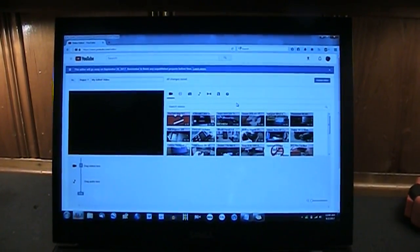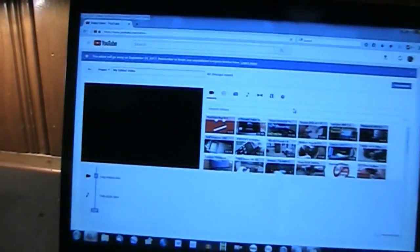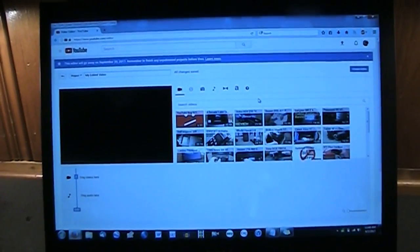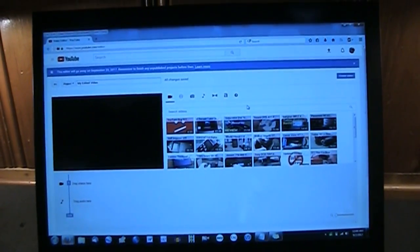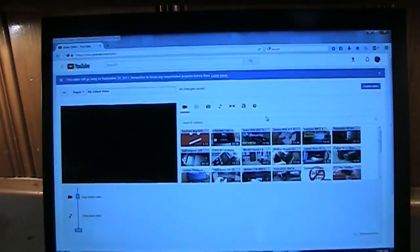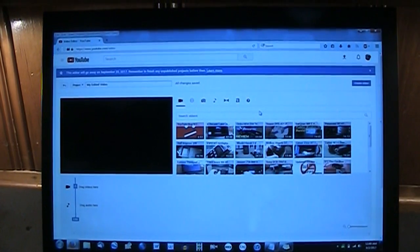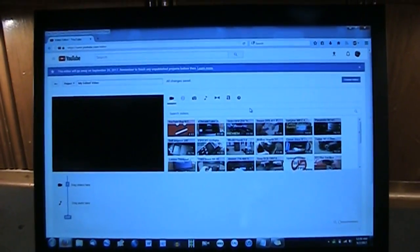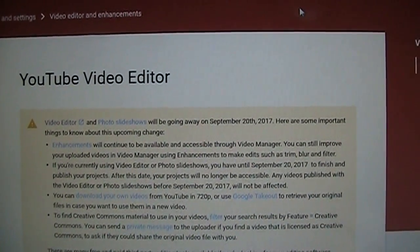Those users of YouTube that have made ample use of the free YouTube Video Editor to compile separate clips together to form one continuous and contiguous video file for public viewing and exhibition on YouTube will be left in the lurch come September 20th of 2017, when YouTube retires the video editor from service. And it's been said that the reasoning behind their decision is a lack of interest and use over the past 6 or so years that it's been available. So video editor and photo slideshows is going away on September 20th.